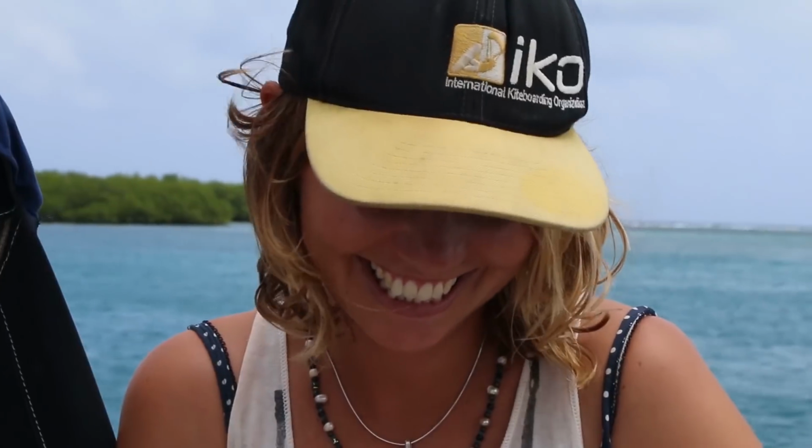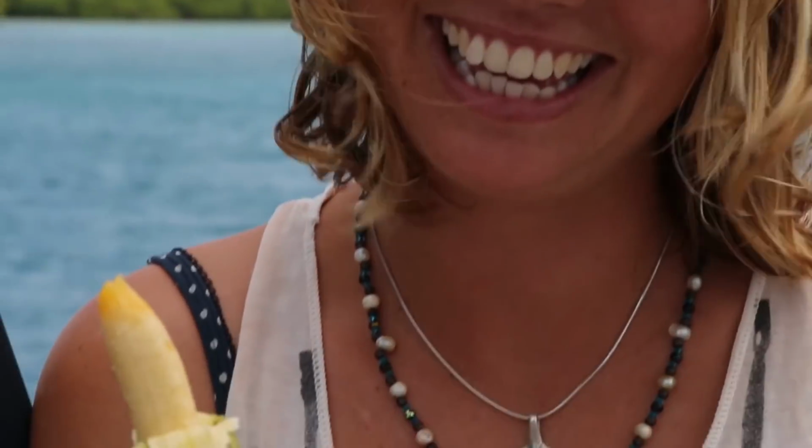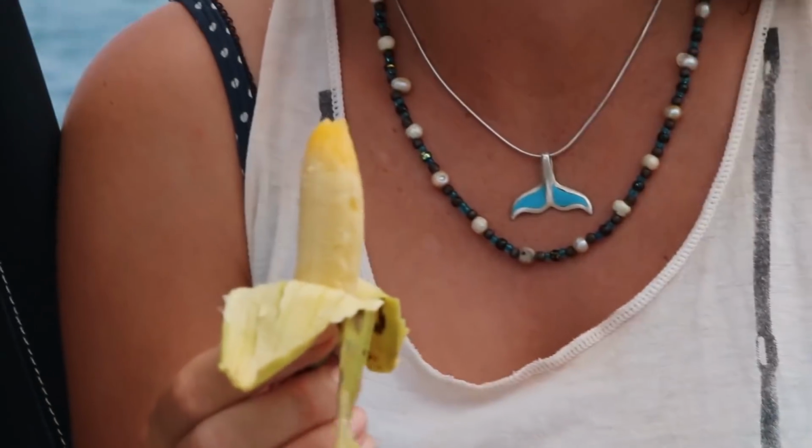This is the size of your banana. Excuse me? My banana's that size. Yeah. Well, that's very nice of you. I just want everybody to know small boats, small bananas. What's a big banana? What are you talking about? You're just a giant.